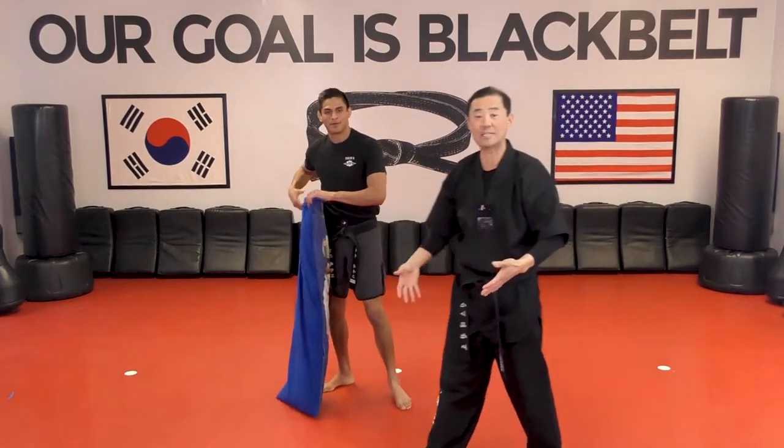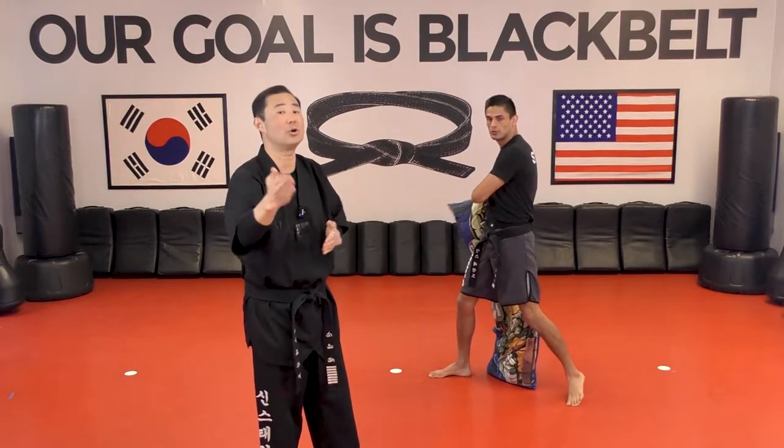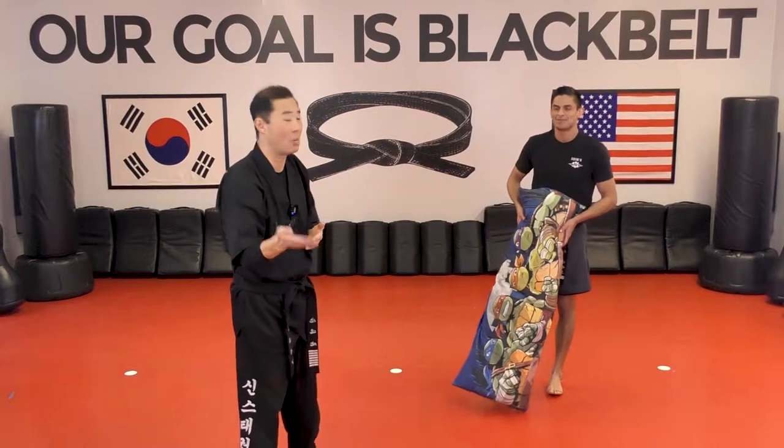Okay, so that's how you guys are gonna learn how to grab. It's called a hip toss, okay, or a shoulder toss, right? It's a combination of using your hips and your shoulders. So that's why it's called a hip toss or a shoulder toss. Okay, so one more time.